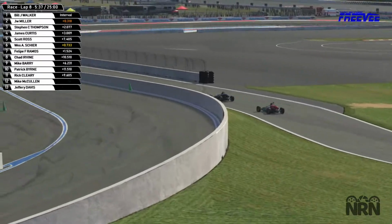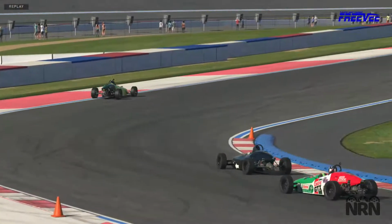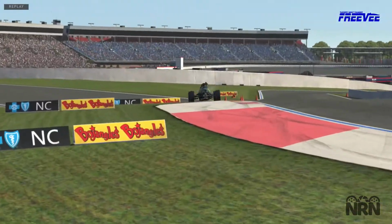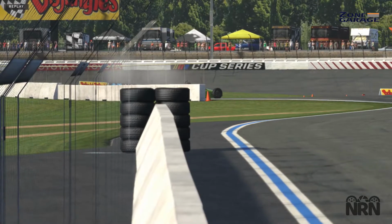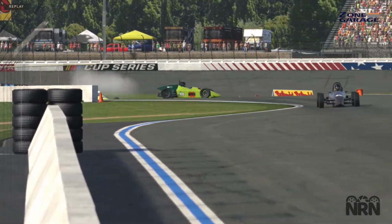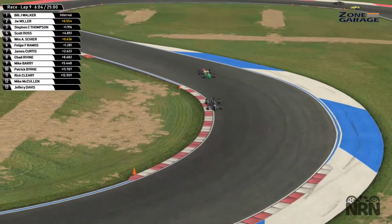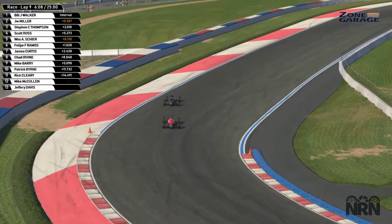Oh, and huge trouble for the race leader. James Curtis wrecks wildly. Take a look at the replay. See what happened here. Little bit on the outside of the racetrack. Hard into the inside retaining wall, and that is a concrete barrier. Curtis going to lose a ton of time. We'll see if he has to come back into the pit area.